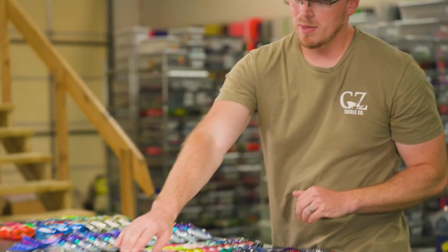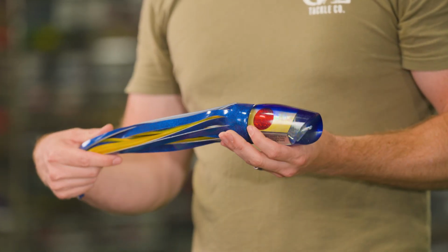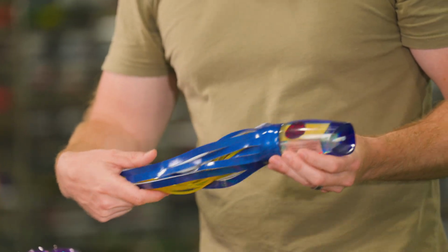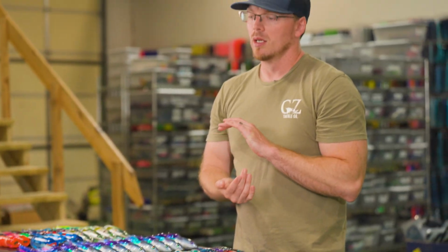And then let's just go ahead and roll over to the Marlin Magics. Super Digga Dog. Whenever we bring these in, they sell out very quickly. We're out of stock right now, so excited to get these in. We did sort of a yellowfin pattern on these with regular vinyl, and then we have a bunch of different options there, head only and pre-skirted.